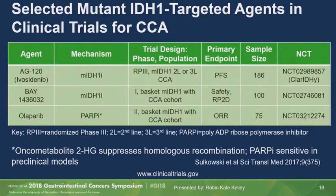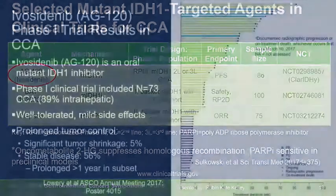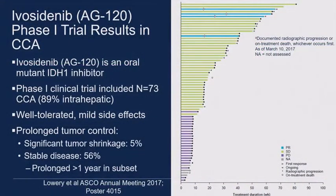This again is a table, just a selection of clinical trials now ongoing for IDH1 mutant cholangiocarcinoma. The drug I wanted to talk about most is called AG120, which again you'll hear more about tomorrow. It's called ivosidenib, and in a phase 1 trial, 73 cholangiocarcinoma patients, 90% of which were intrahepatic, were treated with this drug, and it showed very tolerable side effects and prolonged tumor control.